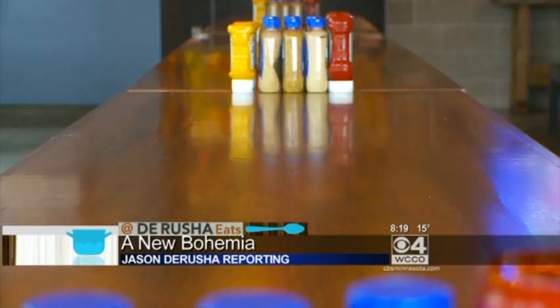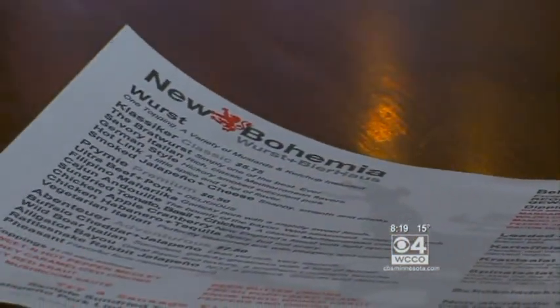There's no lederhosen in this beer hall, but New Bohemia has the feel of a modern German Rathskeller. This used to be a Panera Bread. You would never know that when you walk in. Jeff Bornmann is one of the owners. He's watched as burger joints became the hot food trend, so he decided, why not sausage?